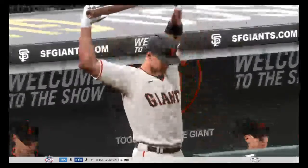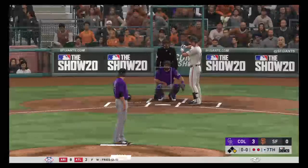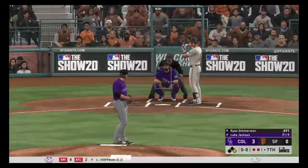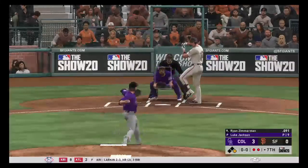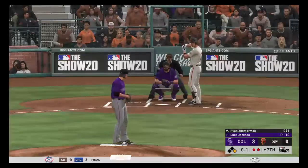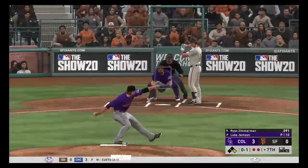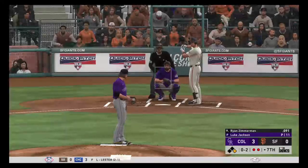Ryan Zimmerman. And not the greatest of starts to the at-bat as he reaches for one out of the zone for strike 1. Strike 2 swinging just out in front of the slider.